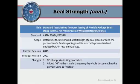However, there is another standard that would detect the weakest area of the seal. This is the ASTM F2054/F2054M. Current revision is 2013. Previous revision is 2007. There are no changes to the testing procedure. This is the restrained burst testing. So what it does is basically you inflate the pouch, and the pouch is restricted by plates such that the stress will be uniformly applied to the perimeter of the package, meaning the seals. And it will detect the weakest area of the seal because pressure is being applied to burst open the package.